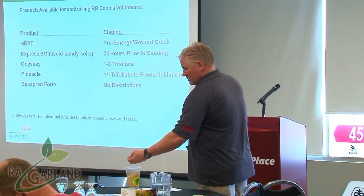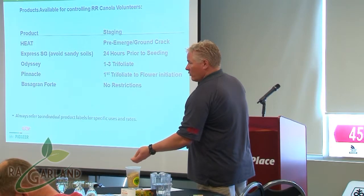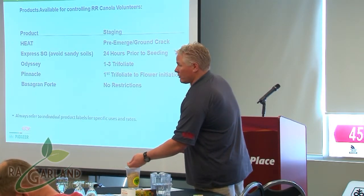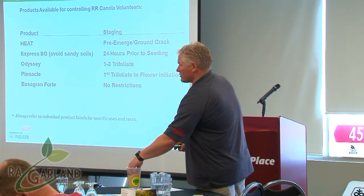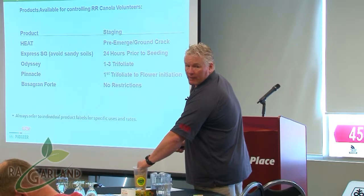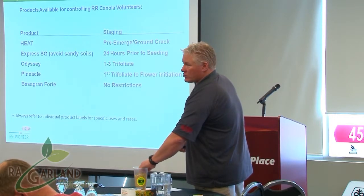Anything that's volunteer, they tend to rot out very quickly, and they don't cause a huge problem with volunteers. They're just usually not a big deal. A lot like peas. You don't see an awful lot of peas grow the second year. I think it's because it's a Roundup Ready crop. Yeah, it's a concern, but it's not usually a big deal.